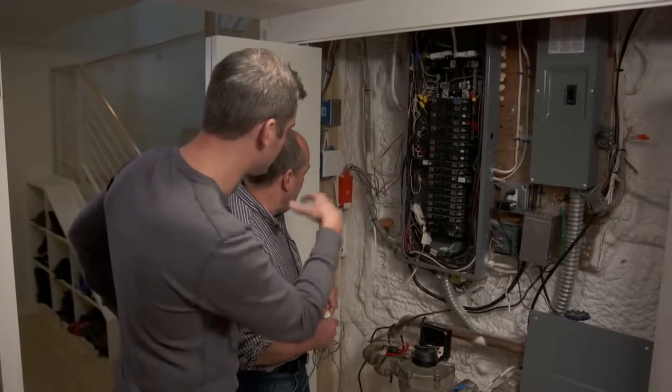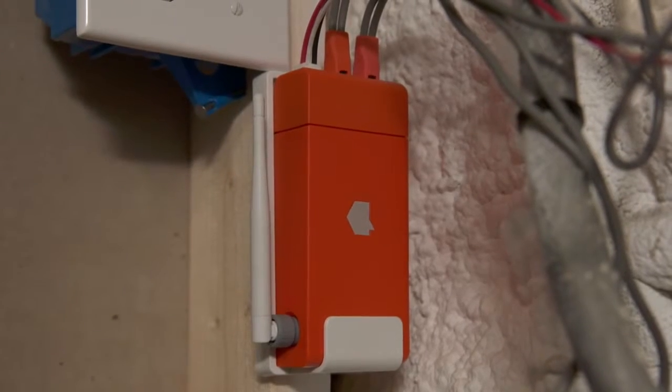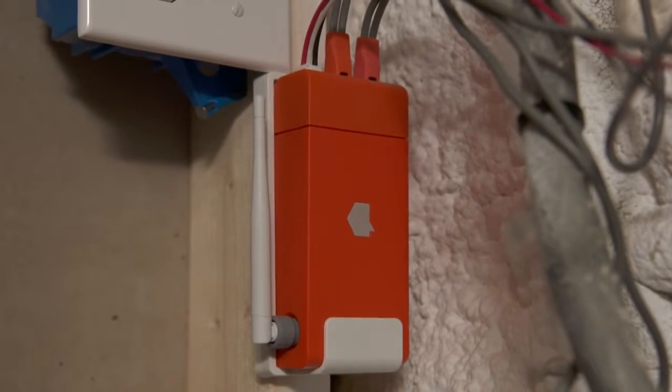And then how does that get out to the outside world? It uses the Wi-Fi of the house. So you see there's a little Wi-Fi antenna here that's connecting up to your router and connecting up to the servers in the cloud. Got it, got it.